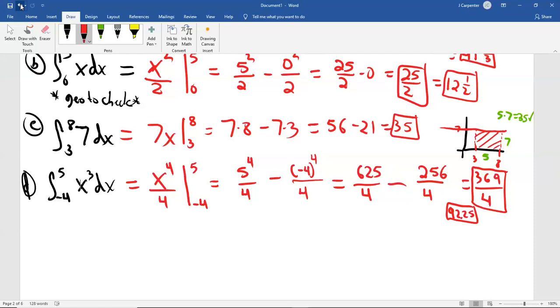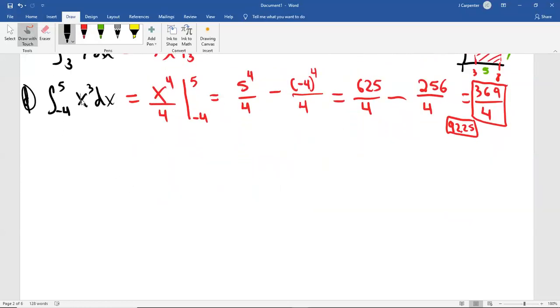Now, how do I want to do this? Yeah, let's do it here. So I'm going to draw the graph of x cubed and represent the area from -4 to 5. Then I'm going to do 2 more examples. And I want to see if maybe first you can guess the answer off the bat. And second of all, if you can't do that, can you at least reason it out geometrically that it makes sense? So let's make this picture.